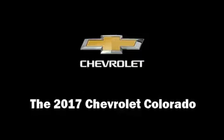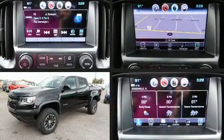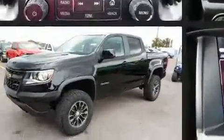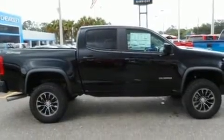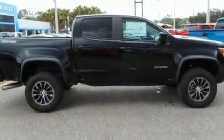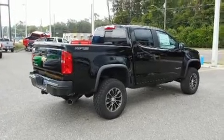Sensibility and practicality define the 2017 Chevrolet Colorado. This four-door, five-passenger truck is ready to drive off the showroom floor. Under the hood, you'll find a four-cylinder engine with more than 170 horsepower, providing a smooth and predictable driving experience. The engine breathes better thanks to a turbocharger, improving both performance and economy.